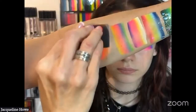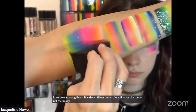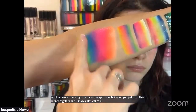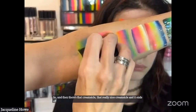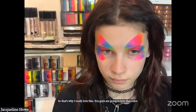Look how amazing this split cake is. When you look at the actual split cake, it looks like there's not that many colors, right? But when you put it on, it blends together and makes a purple. Yellow and blue make a green color there. Then there's that really nice creamsicle, and it ends off almost like a highlight right there. That's why I really love this. You guys are gonna love that rainbow cake color. All right, so now we're gonna grab our shamrock. Decided to do shamrock with this one.